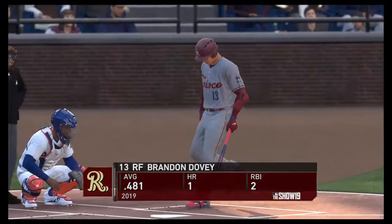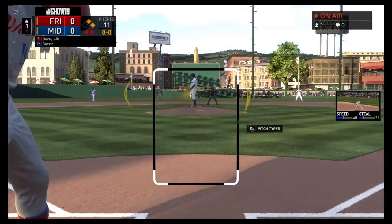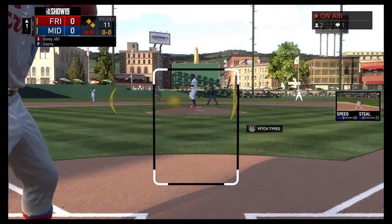Settling in now, number 13. First shot for him here. 2 hits in 5 trips a night ago.